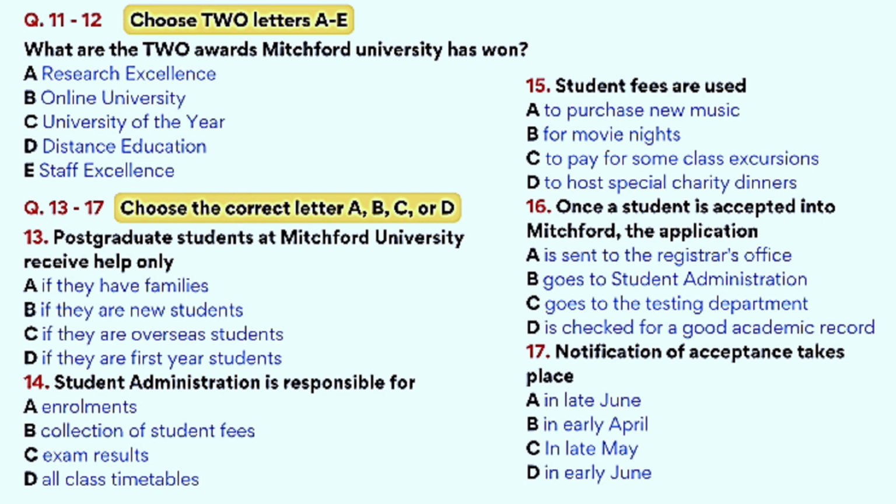Now, when you apply for a place at Mitchford University, your application package goes first to the registrar's office, where it is either accepted or rejected based upon your past academic record and test results. If you are accepted, it comes to the Student Administration Department, where we examine any special requests you may have included in your application. After that, a letter is sent to you informing you of your acceptance. The whole process takes about 3 to 4 weeks. Generally, if we receive applications by April or early May, students are notified of their acceptance in late June, unless you make mistakes with your application, which is all too common.